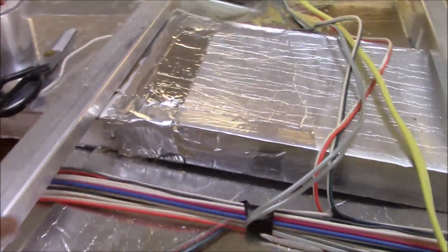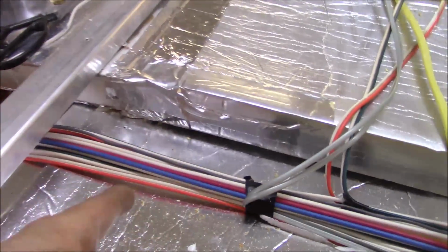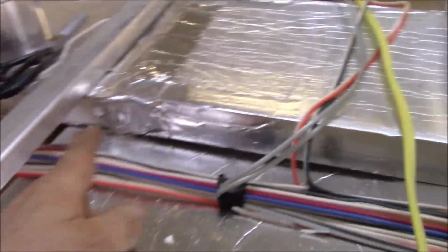All right, some of the problem that we got right here is that it was kind of caved in and you can't tape it well. So we got that one right, and we'll show you how we fix that.